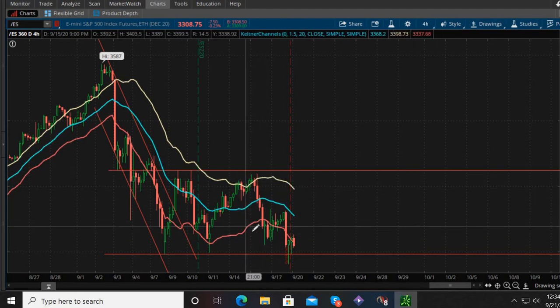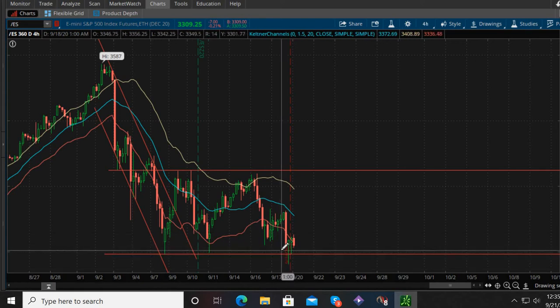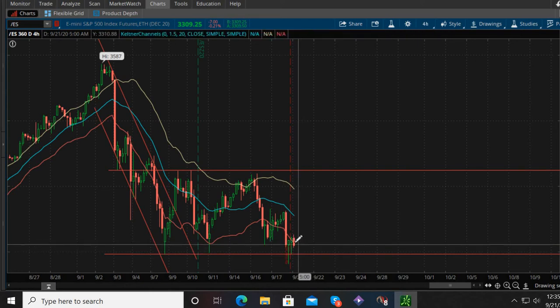And depending on what we get, especially with the fact that I believe we have a Fed chairman speaking tomorrow, and also we're heading into the third quarter, and all these good things, it's going to be a volatile third quarter for sure. Or I should say volatile fourth quarter, sorry. But either way, we're oversold here on the Keltner.